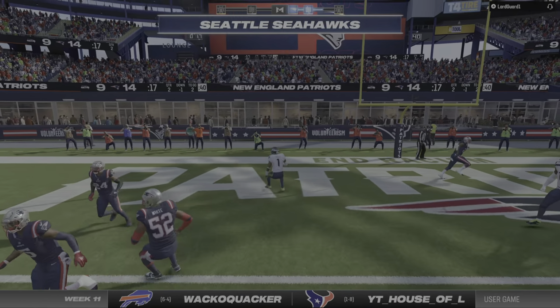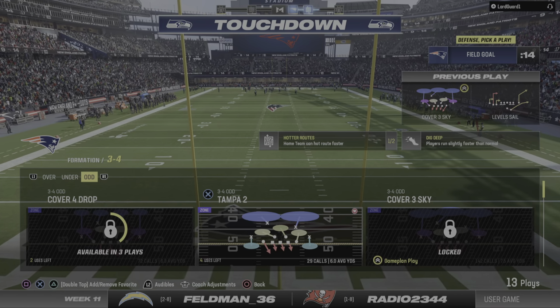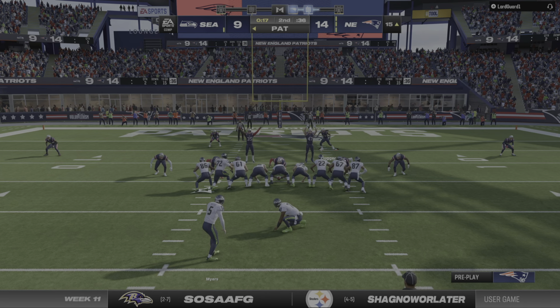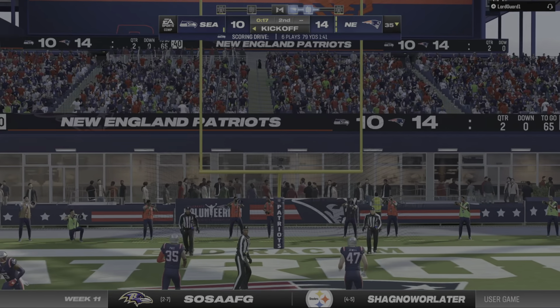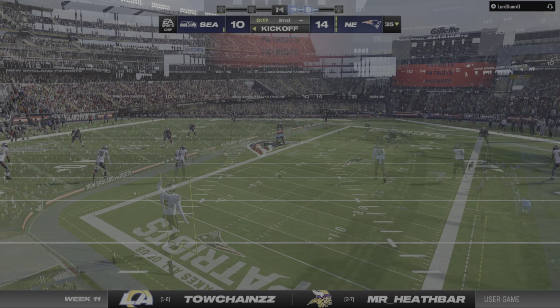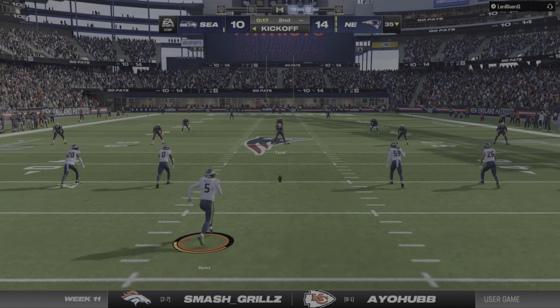Being checked, and he is in for the Seattle touchdown. It's their quarterback as the first half is winding down, and the Seahawks are able to cut into this lead in the final seconds of the first half. Extra point up and through by Myers, and that makes it a 14-10 ball game.